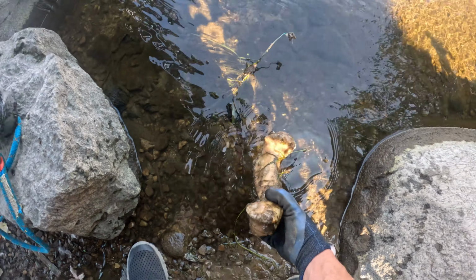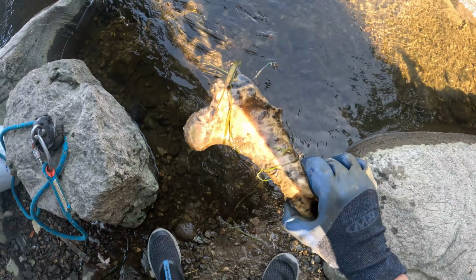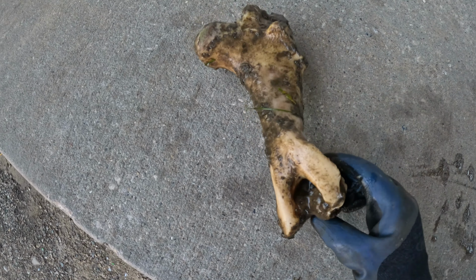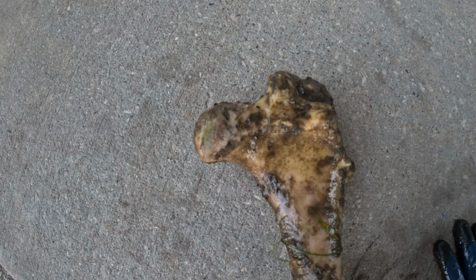So I go underneath the bridge right here where I just found that phone. Dude, I just found a big old bone. I don't know what that goes to. To me, it looks like a thigh bone. I'm no bone expert. It looks like there's still a little bit of flesh on there.